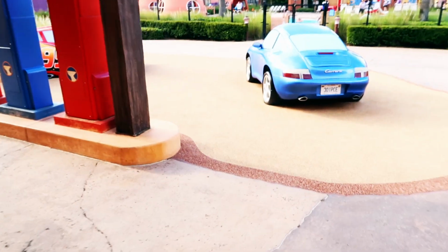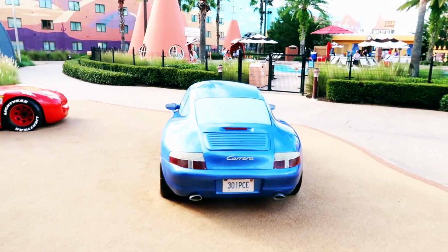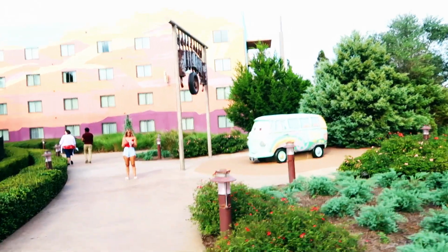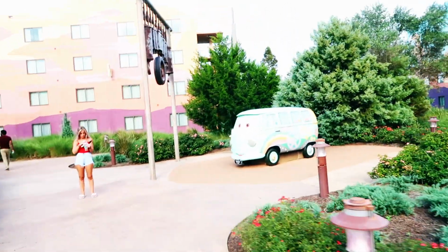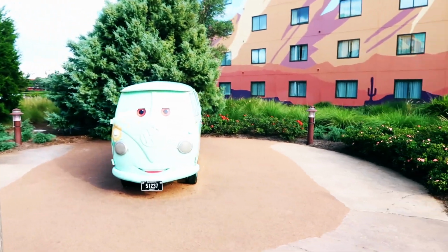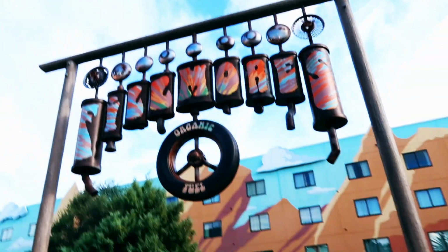Cars is one of my favorite movies, so I'm always just in love with this section. It's my dream to stay here. Oop, I wonder if we can see her tattoo. And right past that, as we continue our little loop around the cars section, we've got Fillmore. He's so cool. He's funny. I love Fillmore. Who doesn't love Fillmore? And his organic fuel.